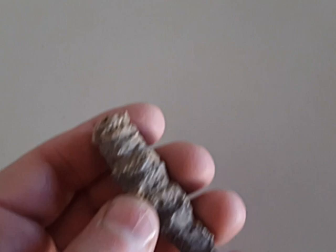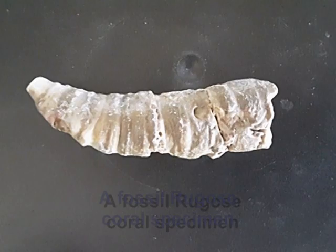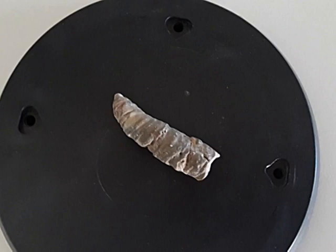Rugose corals. The Rugosa, also called the Tetracoralia, are an extinct order of solitary and colonial corals that were abundant in the Middle Ordovician to the late Permian seas. Solitary rugose corals are often referred to as horn corals because of their horn-shaped form with a wrinkled outside wall.